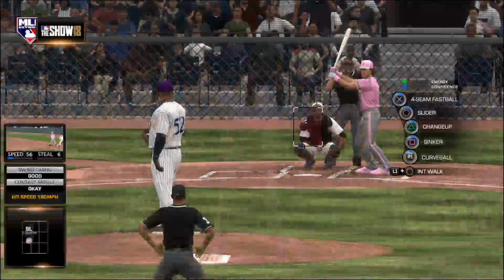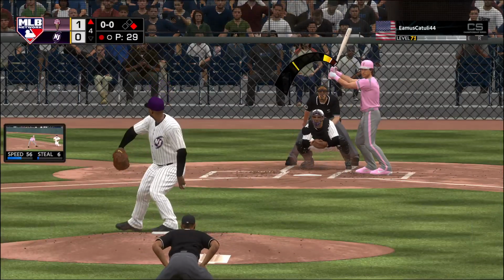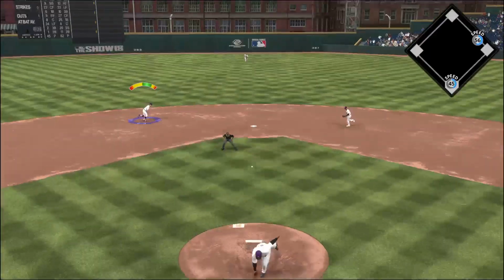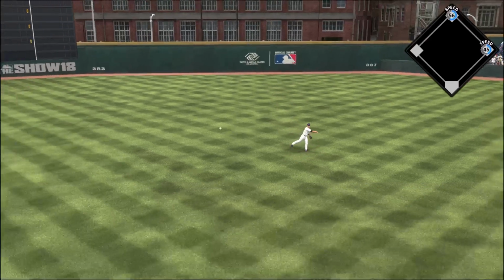Stepping up now, Gary Carter. Flied out in his first at-bat, so making 0 for 1 so far. Back up the middle. That's through for a base hit, and he's 1 for 2 now.